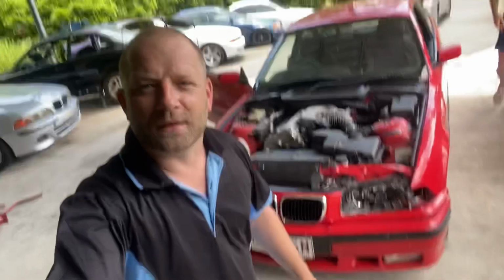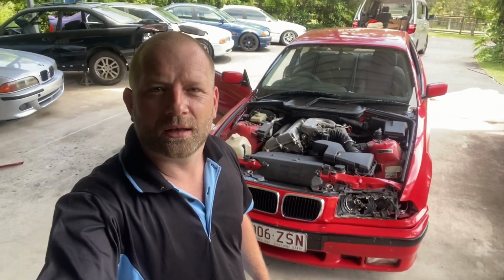All right, guys, so Cam's actually here now. He's over here working on the bonnet. Here is his little 318i. As you can see, that roo did some serious damage to the front of this, but as I said before, we are going to get this thing back on the road this afternoon because Cam's itching to start driving it properly again.